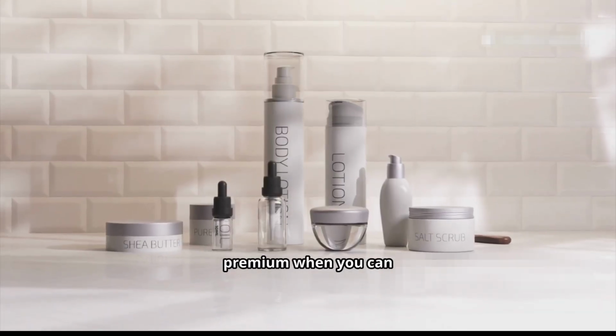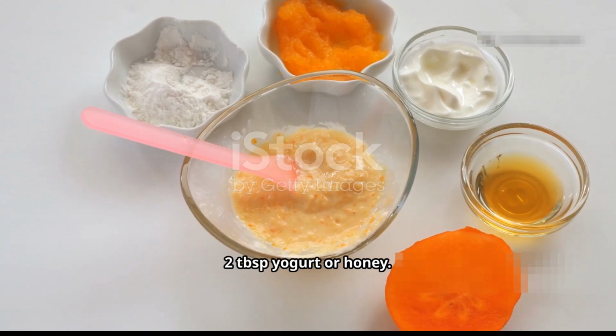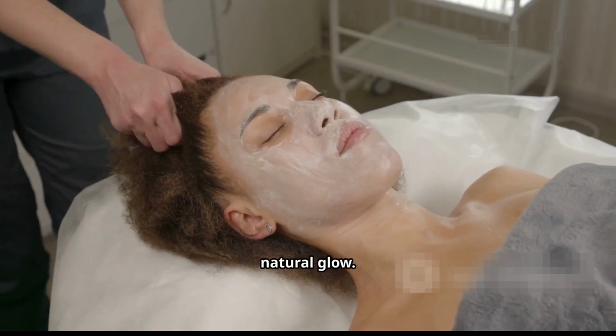But why pay a premium when you can make your own mask at home? 1 TBSP orange peel powder, 2 TBSP yogurt or honey. Apply for 15 minutes, rinse, natural glow.